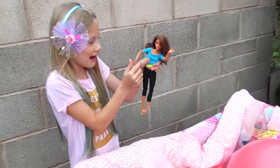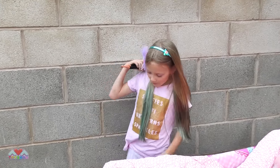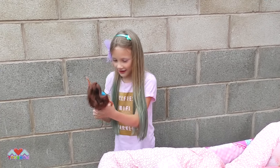Do you know this pose, guys? Tell me in the comments. I'll show you right now. Come and sit on me. So basically, now let's give her another pose.